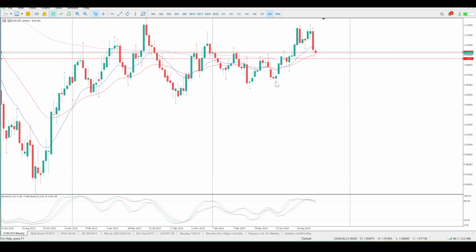Granted, there are diagonals broken, etc., but this is a break of the moving averages and a retest at the moment. So that's what I would be doing. If we start dropping below this zone, then I'm going to change my tune.